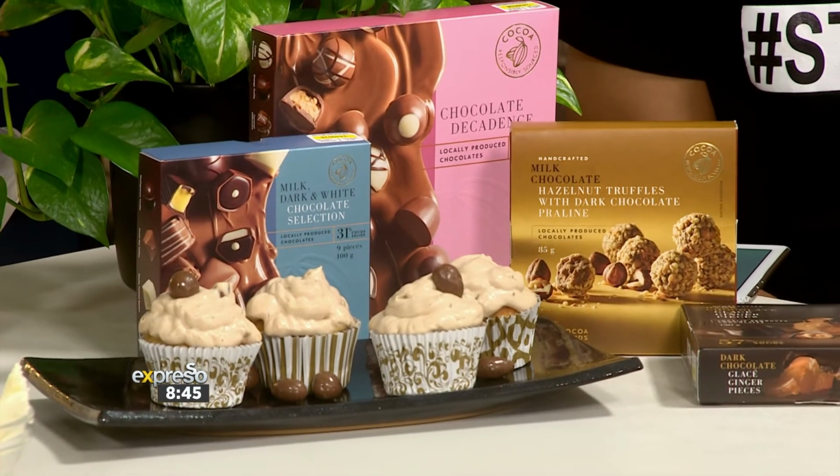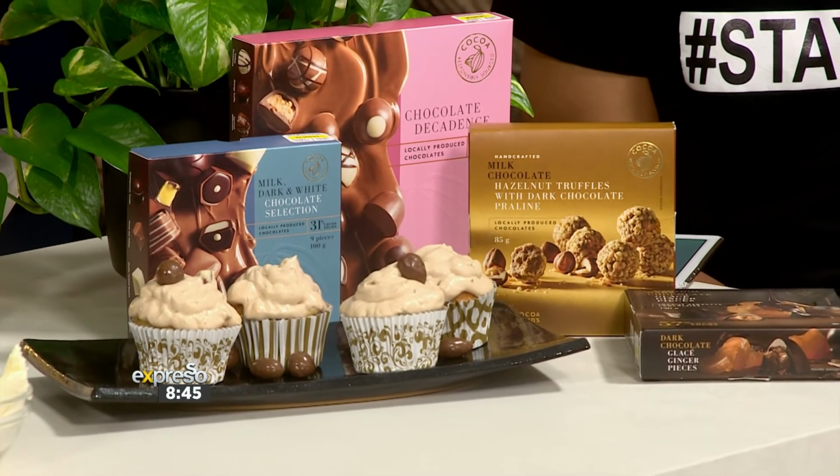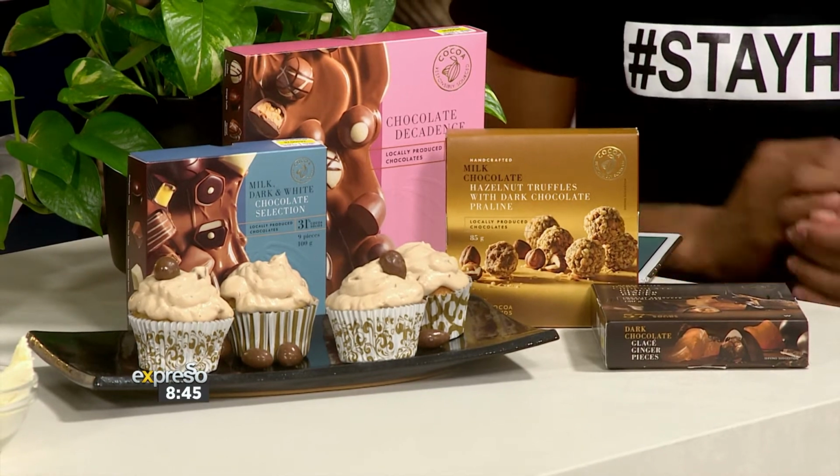So what I've done is I've taken a cupcake and then I've hidden a beautiful praline truffle inside the cupcake. Then I've doubled up on the chocolate and made a nice chocolate cheesecake frosting. It's decadent. But Mom deserves it, doesn't she? She really does. She deserves it and a whole lot more. Okay, cool. So how do you do it then? Super simple.